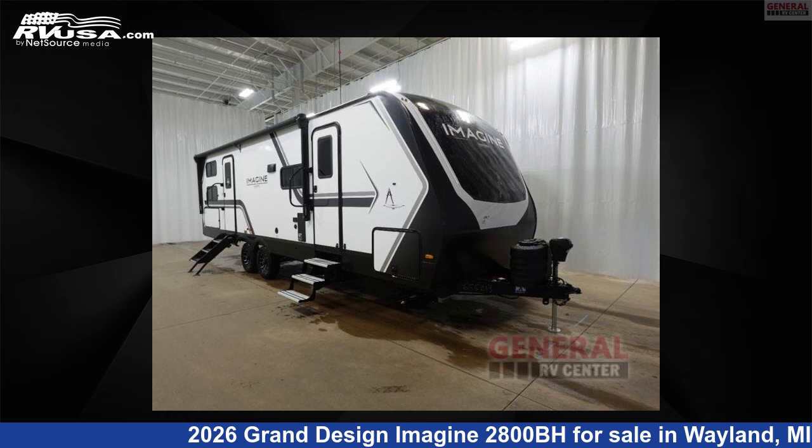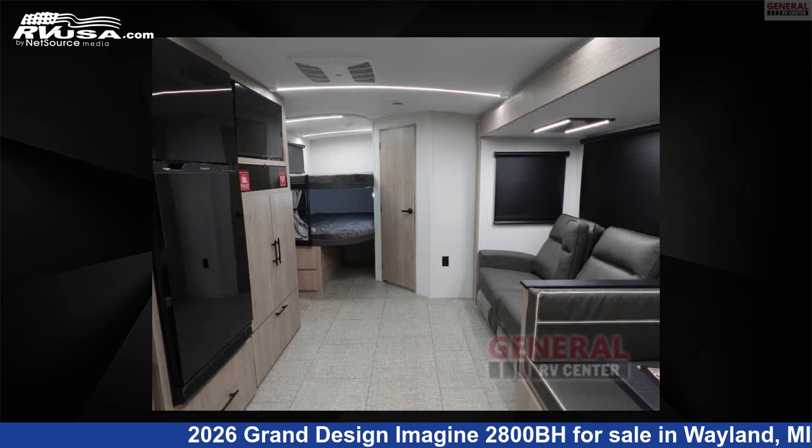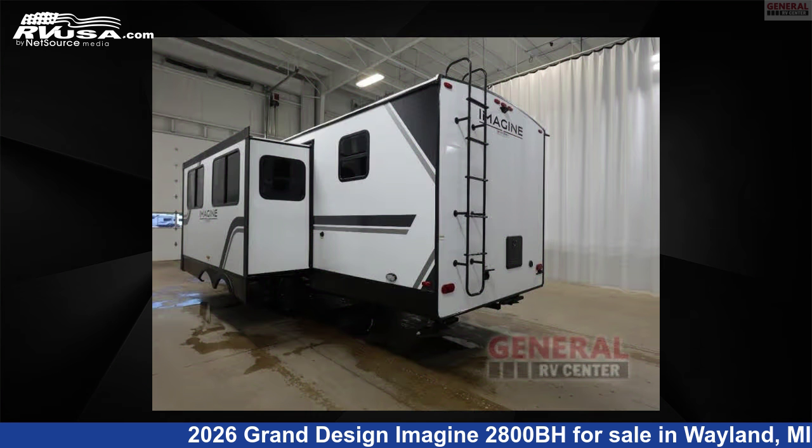This 2026 Grand Design Imagine 2800BH is a travel trailer RV. It is located in Wayland, Michigan, 49348 and is offered for sale by General RV Center.